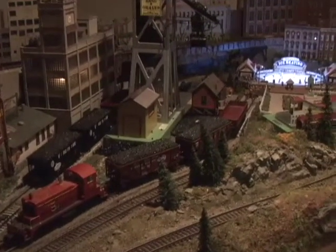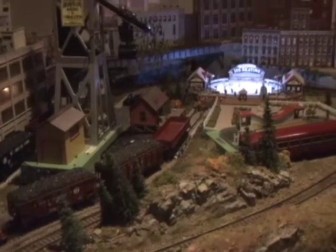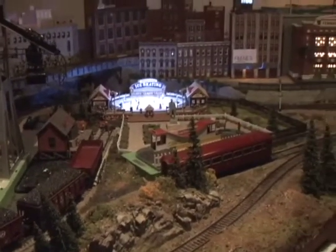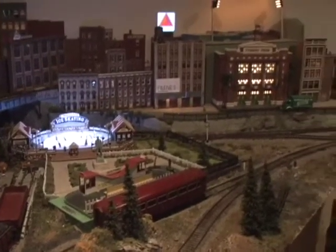They're all yes, the IGA, the hardware store, the office, every one of them. And then there's even actually so down here.